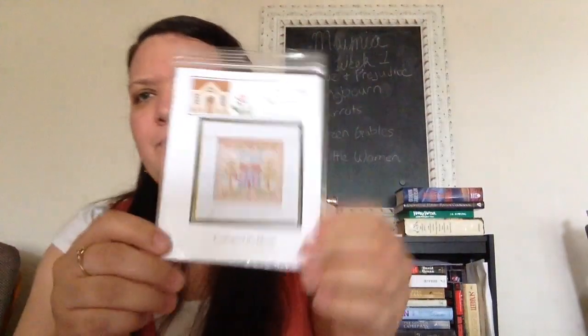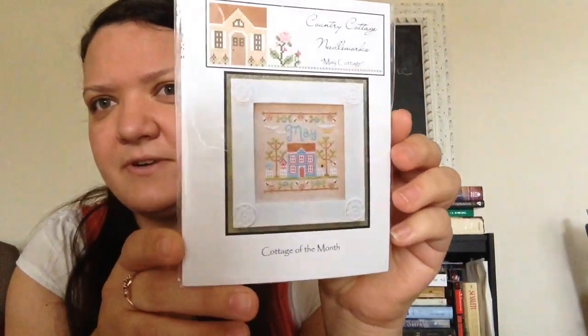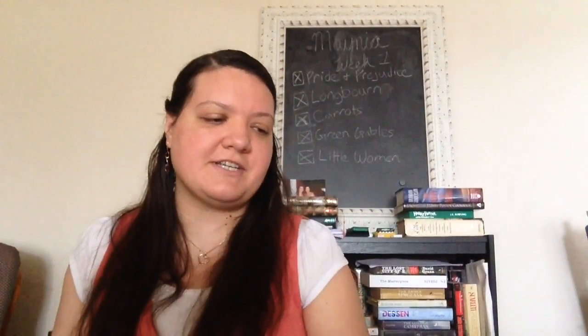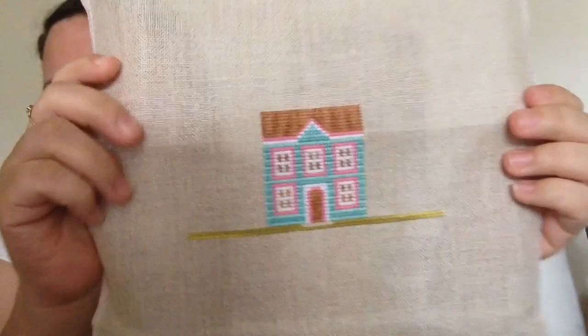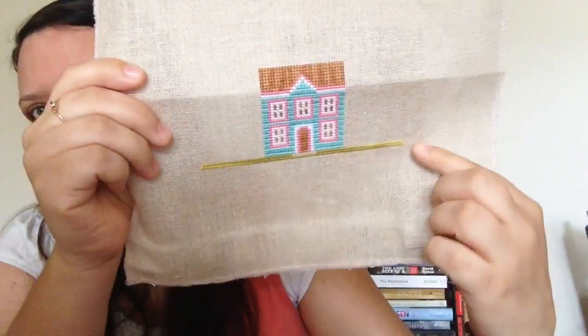I barely worked on May Cottage, and I probably won't work on this for the rest of the month, which I know puts me behind my goals for these cottages, but I finished the roof, and I did the grass.